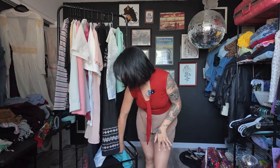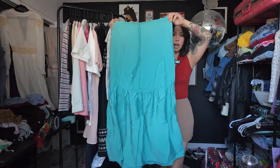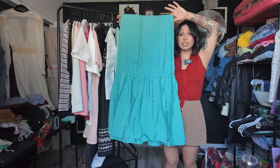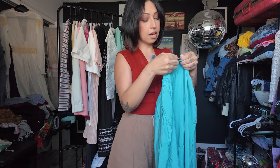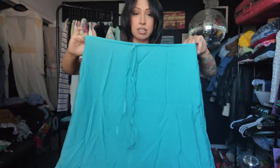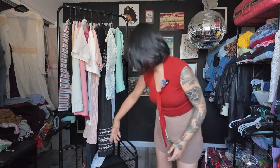So sorry in advance. Next is this really cute tiered maxi skirt in this beautiful little blue color palette. I just love this color. I just think it's so cute for spring and summer. And the best part about this skirt, guys, it has pockets. Like, yes, it has pockets. I think this is a modern brand. It's by the brand Young Fabulous and Broke. And it is a size small, but I feel like obviously with the drawstring waistband, it can go a little bit further to other sizes as well. But yeah, I love me a good maxi tiered skirt.